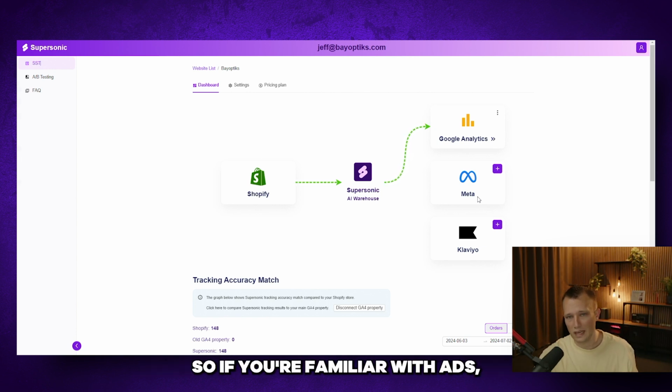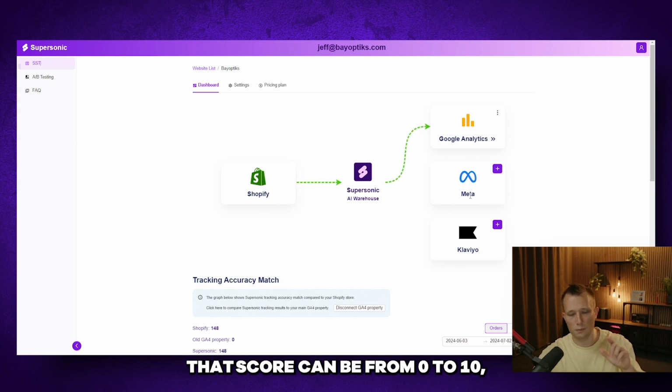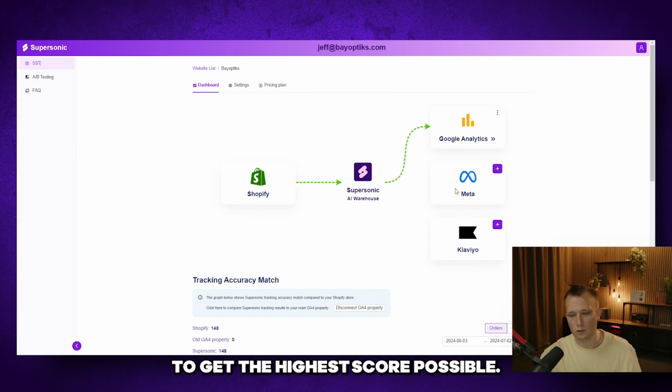So if you're familiar with ads, you will see you have a quality event score in there. You can basically see how many phone numbers, how many names, and how many emails it is able to match. That score can be from 0 to 10, and having someone like SUPERSONIC to be that middle step is going to allow you to get the highest score possible.